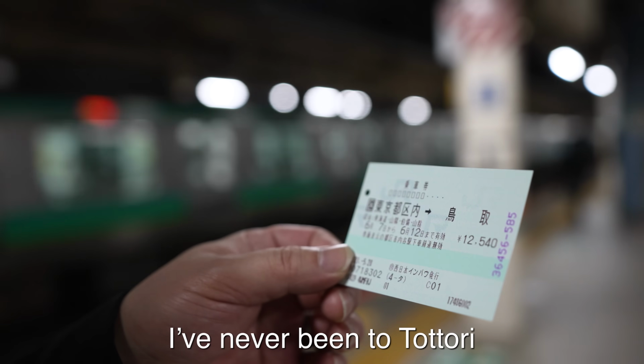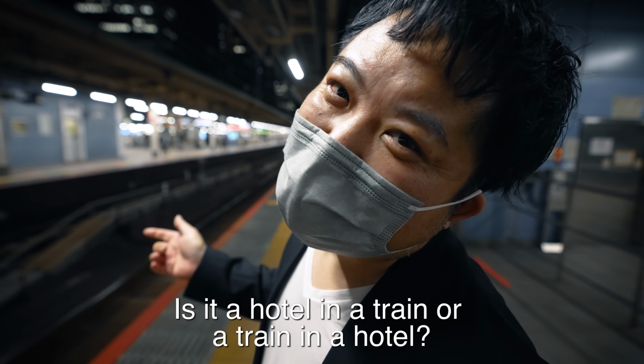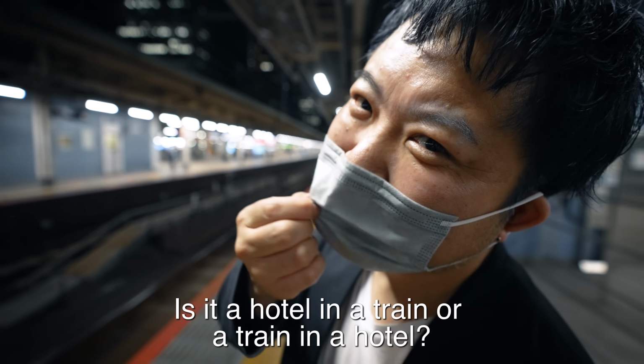I've never been in Tottori and come out. Hotel in train, train in hotel, which?